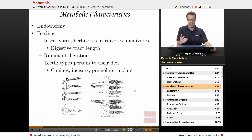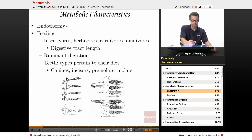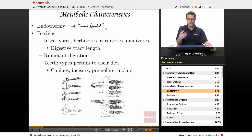Metabolic characteristics of mammals. So here we go. Endothermy. They are endothermic. The nickname for that, of course, is warm-blooded. I explained in a previous lesson how cold-blooded and warm-blooded is not the best term. I don't want you to misinterpret this and think that all warm-blooded mammals are always hotter on the inside than all cold-blooded animals. That's not true.